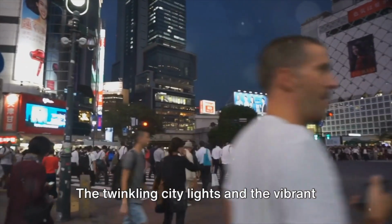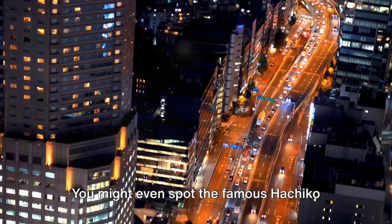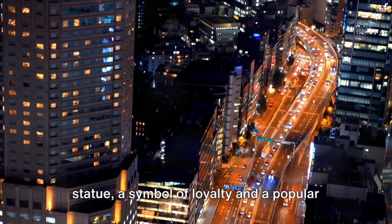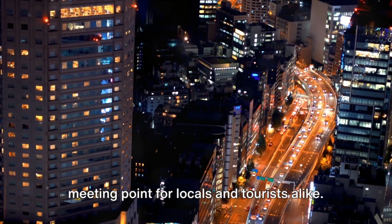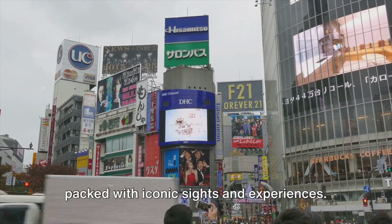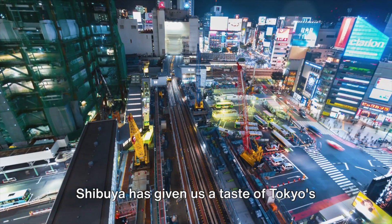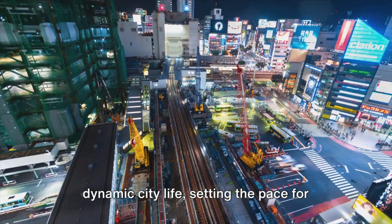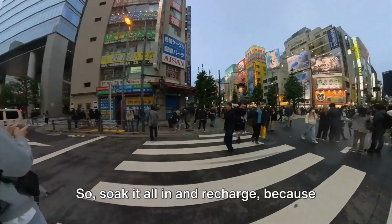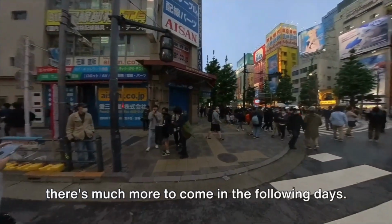The twinkling city lights and the vibrant nightlife are a perfect backdrop to end your day. You might even spot the famous Hachiko statue, a symbol of loyalty and a popular meeting point for locals and tourists alike. That wraps up our first day in Tokyo, packed with iconic sights and experiences. Shibuya has given us a taste of Tokyo's dynamic city life, setting the pace for the rest of our journey. So, soak it all in and recharge, because there's much more to come in the following days.